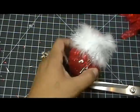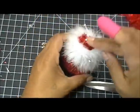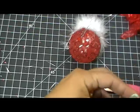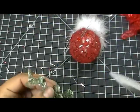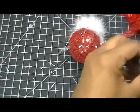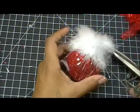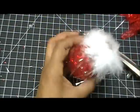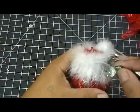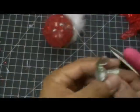Okay, so now that part is done. I have to make sure this little thing is still up, or you could hang your little ornament hanger on there. So what I'm going to do is grab these pretty little leaves that I picked up from Joann's tonight. And then, let's see, where was my front? Right here. Okay. So I'm just going to put some hot glue and put this right here on the side.